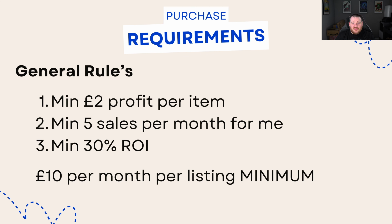But as a general rule, what I'm looking to do, as I've got at the bottom of this slide here, is £10 per month per listing minimum. So what we're really looking for as a general rule is £2 profit per item. We're looking for a minimum of 5 sales per month, and that's for you guys. So what you need to do is look at the listing, and look at the overall sales per month for that listing. So let's say, for example, the item you found has 50 sales per month, and there's 9 other sellers on there. So when you jump on, there'll be 10 sellers. And that means obviously all 10 of you will be dividing those sales equally-ish. That's not really how it works in the real world, but in theory, you'll be getting an equal split of those, and you'll get 5 sales per month.